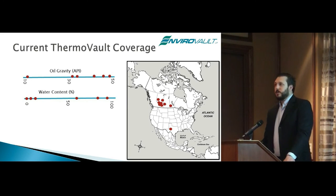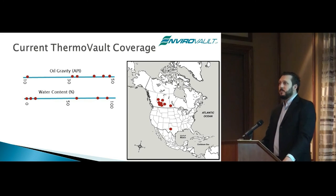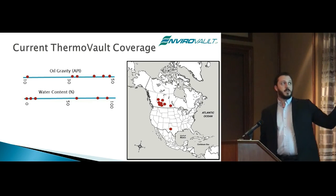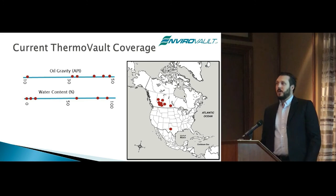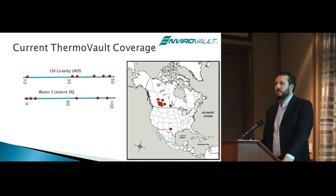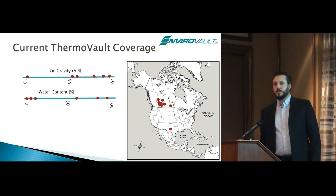These are kind of the areas where we've installed ThermoVault. So predominantly in Western Canada. We do have a few installations in primarily Martin County, Texas. But what I'd like to point out is the spread of the applications that we've been able to successfully do. We have heavy oil applications in Western Canada that are getting close to 10 API, all the way up to very light oils nearing 50. I think the highest one I have is about 48. And a full range of water content as well.